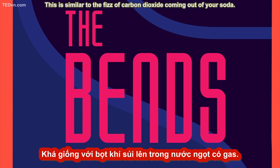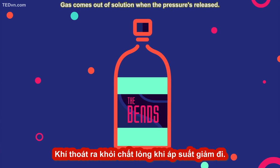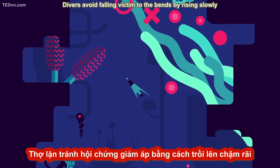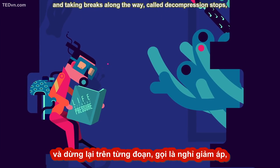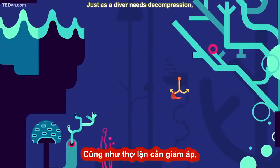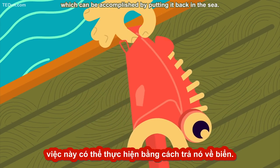This is similar to the fizz of carbon dioxide coming out of your soda. Gas comes out of solution when the pressure is released, but for a diver, the bubbles cause severe pain and sometimes even death. Divers avoid falling victim to the bends by rising slowly and taking breaks along the way, called decompression stops, so the gas has time to diffuse back out of their tissues and to be released through their breath. Just as a diver needs decompression, for a fish to recover, it needs recompression, which can be accomplished by putting it back in the sea.